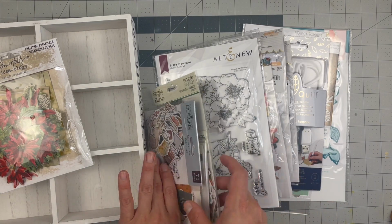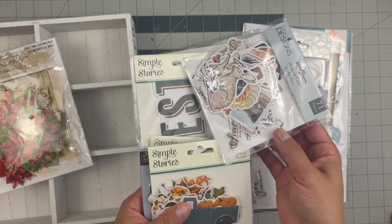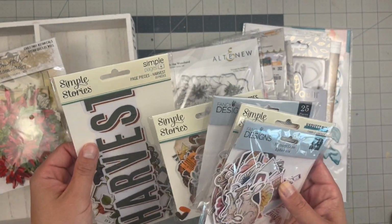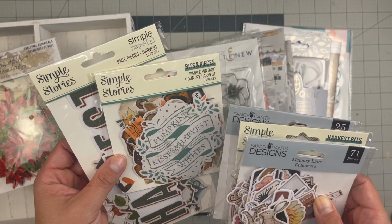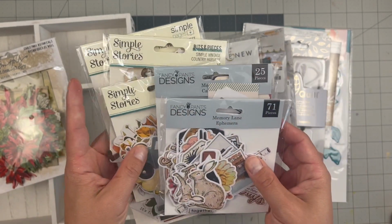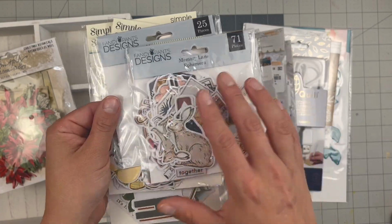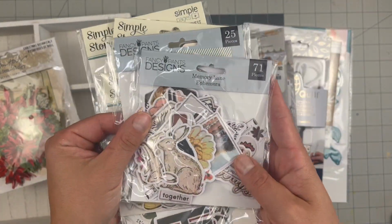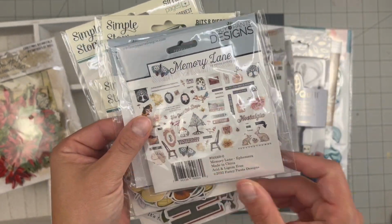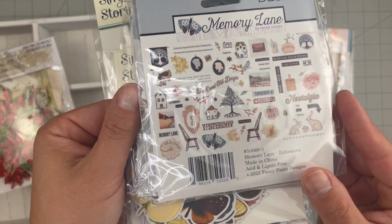Okay, then Peachy Cheap recently had a bundle with all of these fall decorative ephemera pieces. So it's Simple Stories, Country Harvest, and then Fancy Pants' Memory Lane. So I got Memory Lane ephemera, and this altogether, this bundle with all of these 6 packs was $15. And this one, just the ephemera bits, so that's what comes in it.